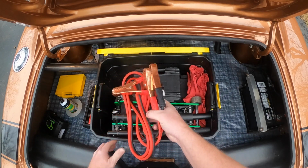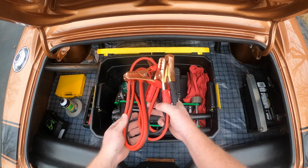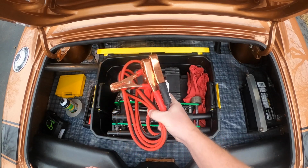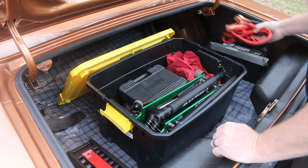Jumper cables have saved me a few times. In fact, I used these very jumper cables to get the car running at a stop at Power Tour several years ago. So always bring some cables.